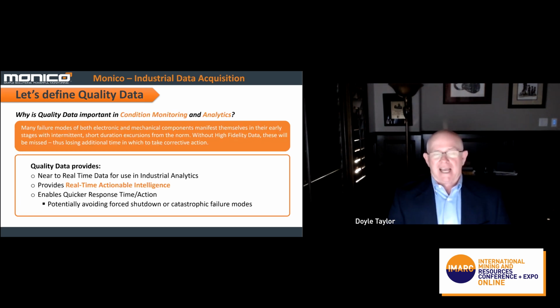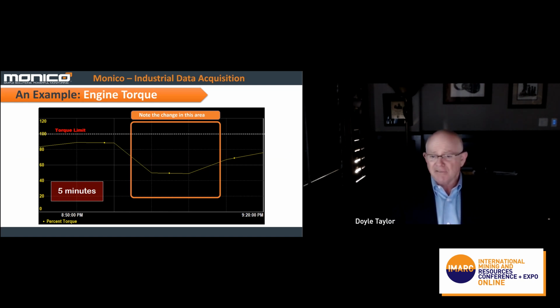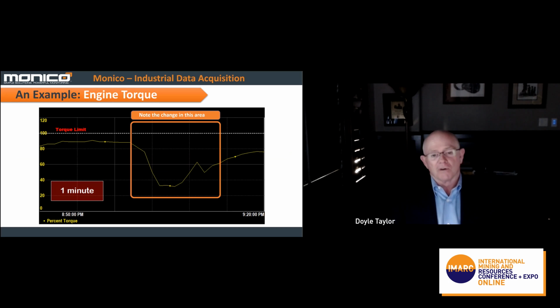What is quality data and why does it matter? Why does fidelity matter? There are many failure modes that happen intermittently at first, and if you have aggregated average type data, you'll miss these, and that misses an opportunity. So we want to be near real time so that we can build real-time actionable intelligence. An example of that is this chart of engine torque. This is an example of 5-minute data. So watch this area right here. Each one of those yellow triangles is a data point, and obviously you can't see that anything's wrong here. When we change that to 1 minute, we start seeing more detail.